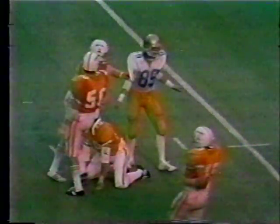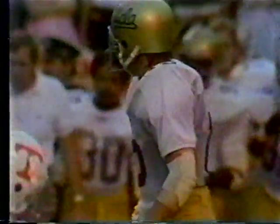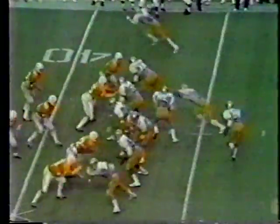All right, here you see player Anderson starting out here. He breaks across here, and there you see him being hit by the cornerback and knocked down, in fact. All right, his first down, UCLA at the Tennessee 43-yard line.